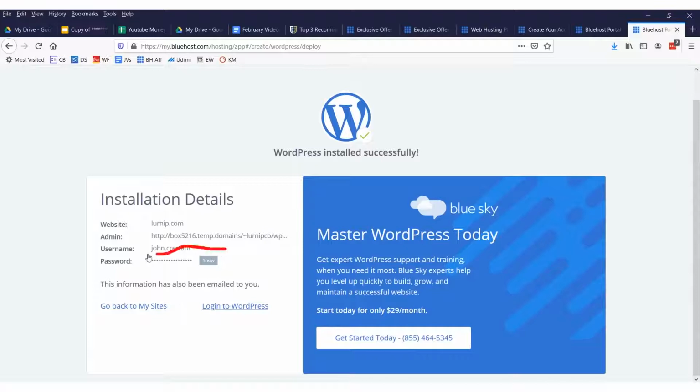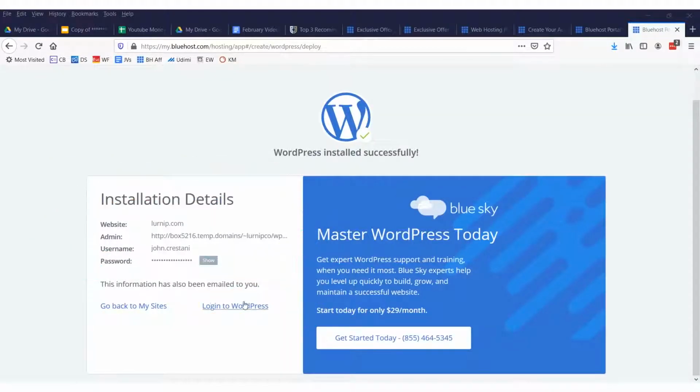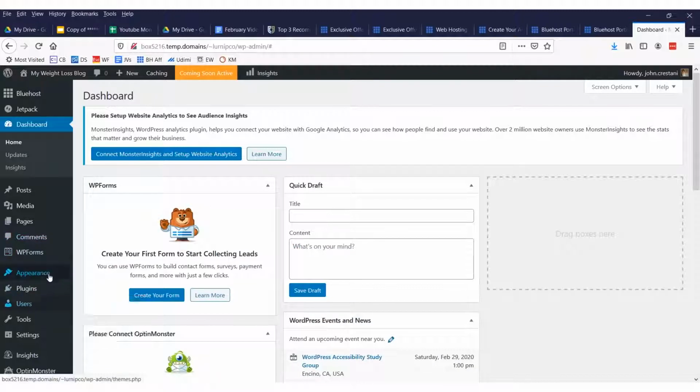Now, after you fill that out, you'll get your information. The information will be emailed to you. You'll have your password, your username to log into your site. Again, all of the details will be in your email. But what you want to do now is save this information here, and then you want to click this button, which is Log into WordPress. After you log into WordPress, you want to go over to the area that says Appearance and then Themes.